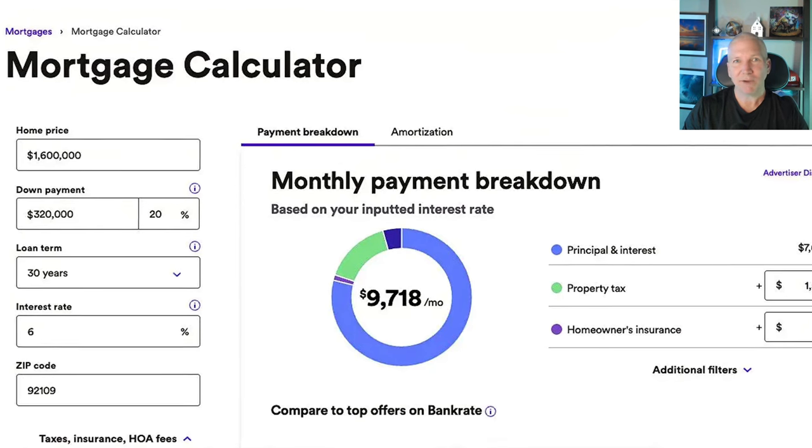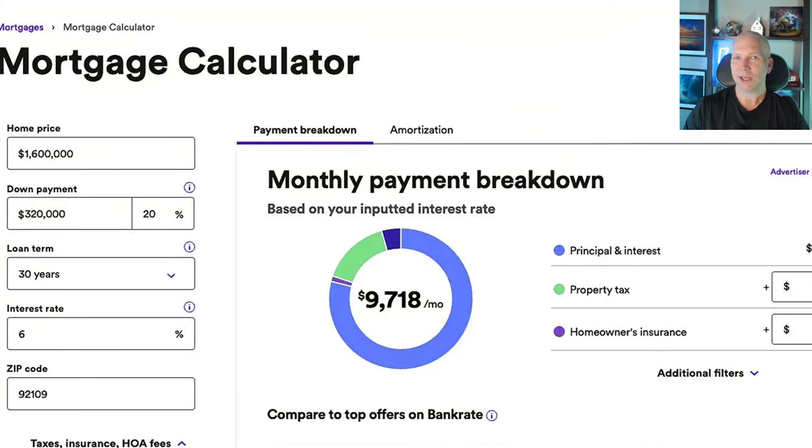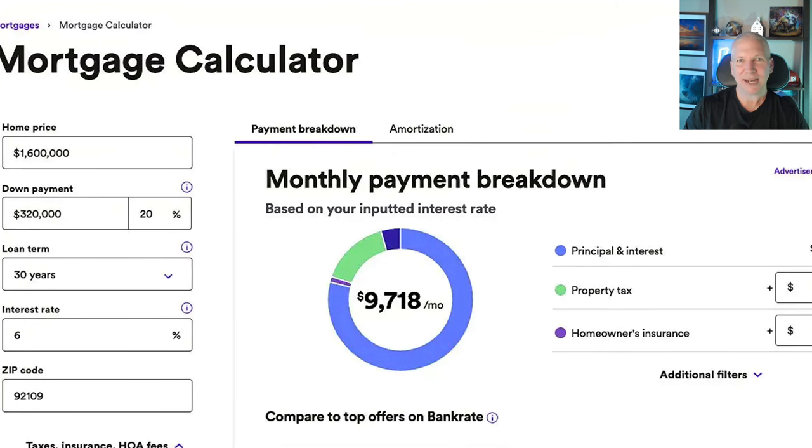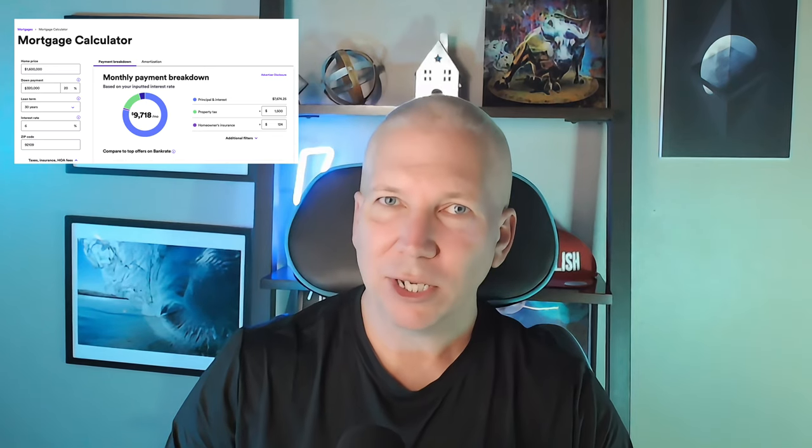So what'd you think? Gorgeous home, right? But what are your monthly payments gonna be? Well, let's check them out right now. You can see at $1.6 million, if you're to put 20% down, your payment's gonna be right around $9,700 a month. That includes HOA, taxes, insurance, everything that you would possibly need. So that's a pretty good indication.